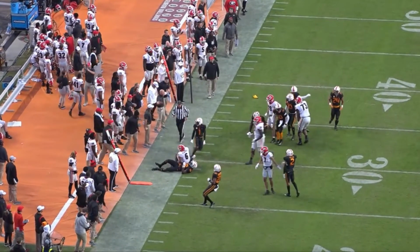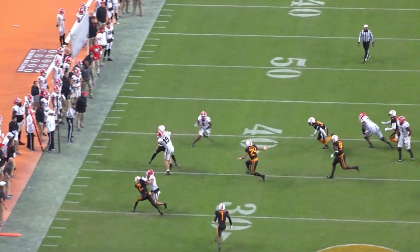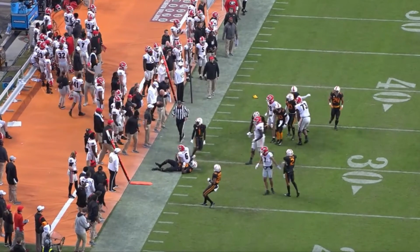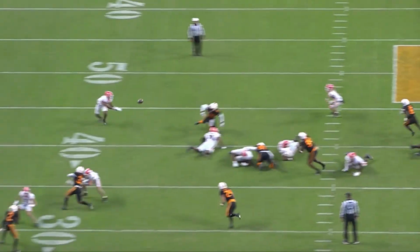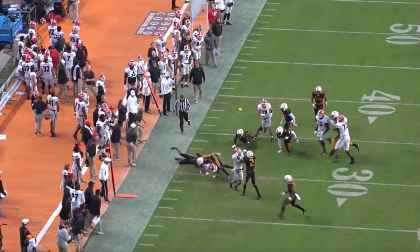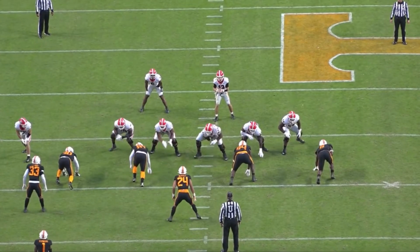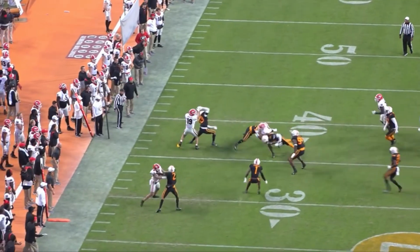He didn't run a lot of dynamic routes. I've shown you 2 swing passes, which are pretty basic. But he to me looks like a guy that you can utilize in the passing game. You're going to run screens to him. You're going to run him out to the flats. You're going to do different things. He looks like a guy that can be utilized more than just your basic running back routes, and I can't wait to see what Georgia does with him this year with that.